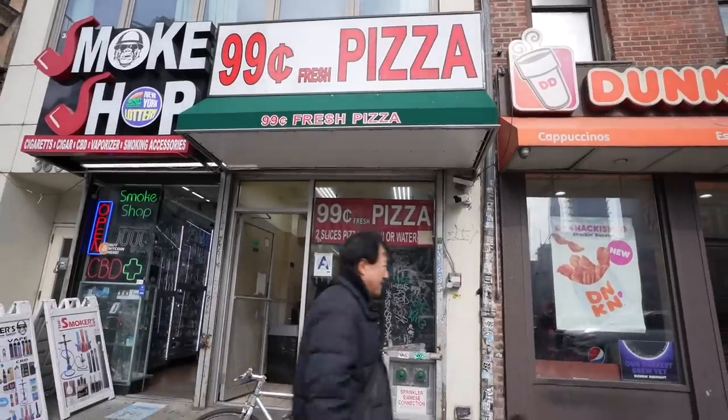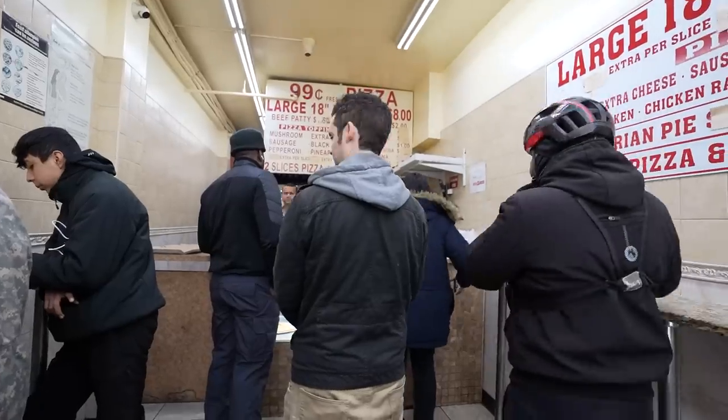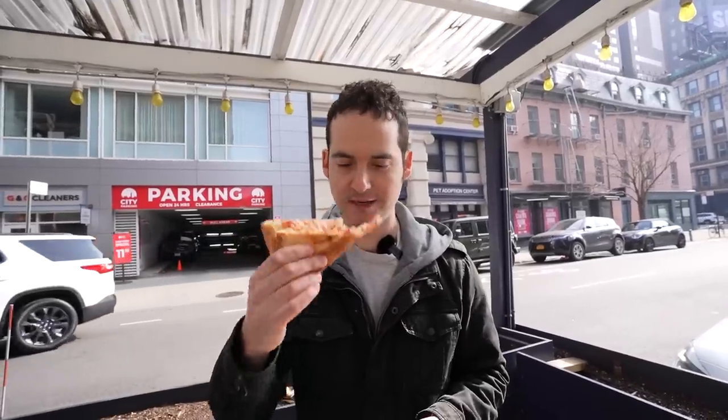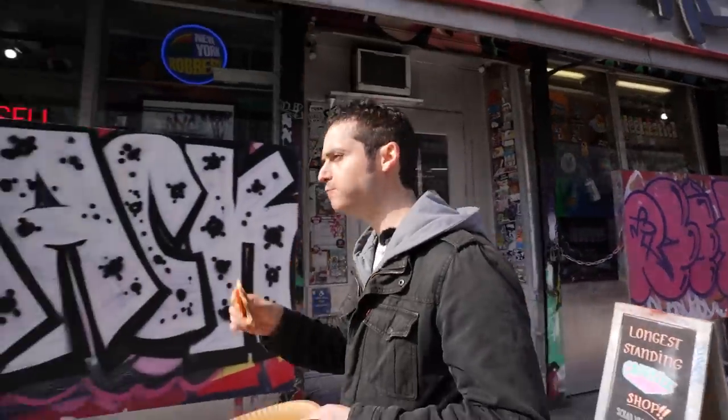You know, 99 cent fresh pizza is a chain around the city. I've never been disappointed at any of their spots for a dollar. I saw people going in ordering two, three, four at a time. It's not a nutritious lunch, but it is a lunch. It is also the perfect grab and go food, just created that way.